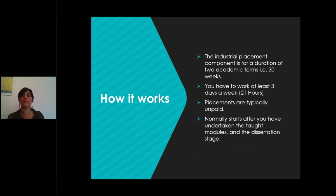How does it work? The industrial placement has a duration of 2 academic terms. So this means around 7 months and a half. You have to work at least 3 days per week, 21 hours. The placements are typically unpaid. So we have employers paying and covering for travel and lunches, but they are typically unpaid.